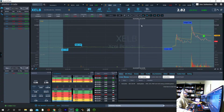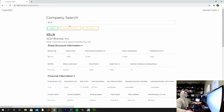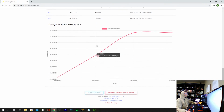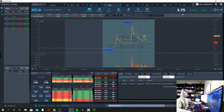So you can see that the daily on Zelb is pretty terrible. And if we look at, I can even pull up, see if there's any dilution on it, and I'm sure there might be a little bit. Okay, there's actually literally nothing. But you can see they've been increasing their shares outstanding a little bit. So, nothing to give me any indication that they're selling hard. But they are selling. Maybe actually no. They don't even have any warrants. So yeah, there's no dilution on this.